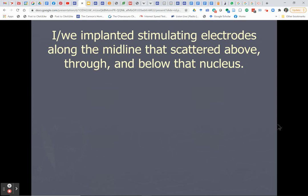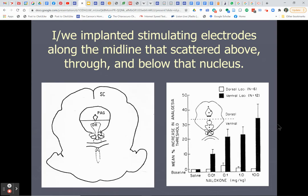So we implanted stimulating electrodes along the midline. It scattered above and below that nucleus. So here we go. This whole area is the PAG, but the dorsal raphe is this area down here. Raphe is an area that's associated with serotonin. And so we have all those electrodes, and we gave naloxone at different doses. And you can see that naloxone worked pretty well if the electrodes were in the dorsal raphe or below, but did basically nothing above the dorsal raphe.